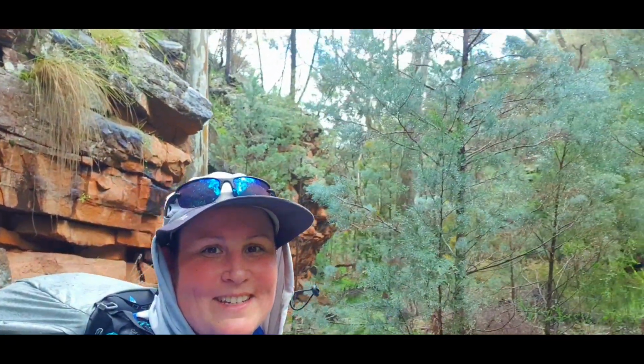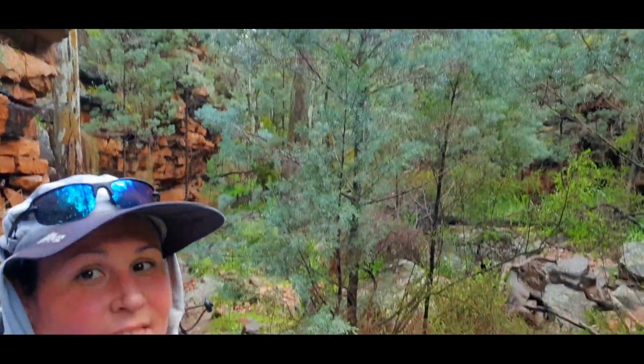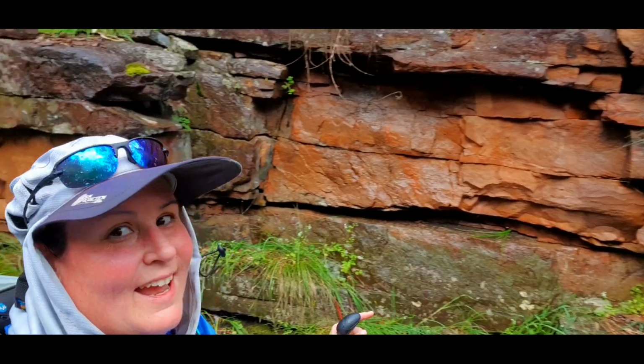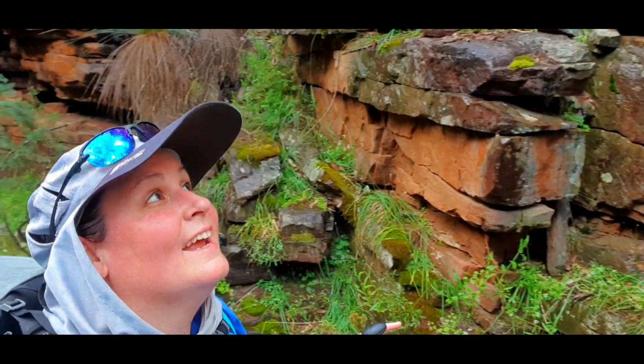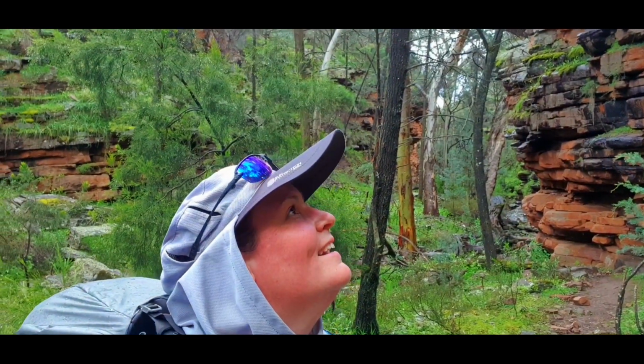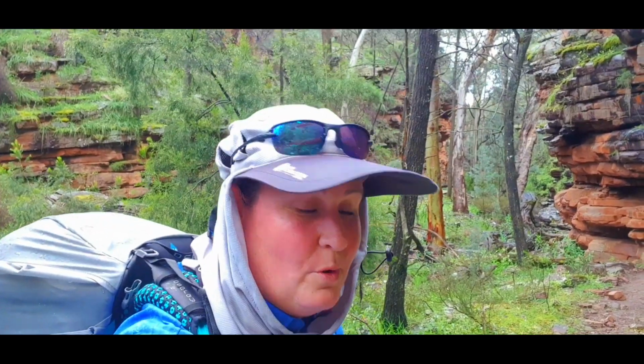Isn't this just spectacular? Walking through this gorge with the creek alongside us and these amazing terraces. If we're lucky, we'll see a yellow-footed rock wallaby.